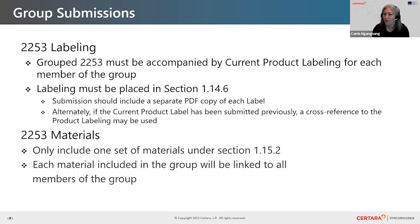Let's review just for a moment the labeling and materials to be included. Grouped 2253 submissions must be accompanied by current product labeling for each member of the group and must be placed in section 114.6. It's important the submission includes a separate PDF copy of each label. If the current product label has already been submitted, it is possible to simply cross-reference. This may look different depending on the submission builder you use, of course. For materials, you'll want to include only one set in section 115.2. Each material included will be linked to all members of the group.